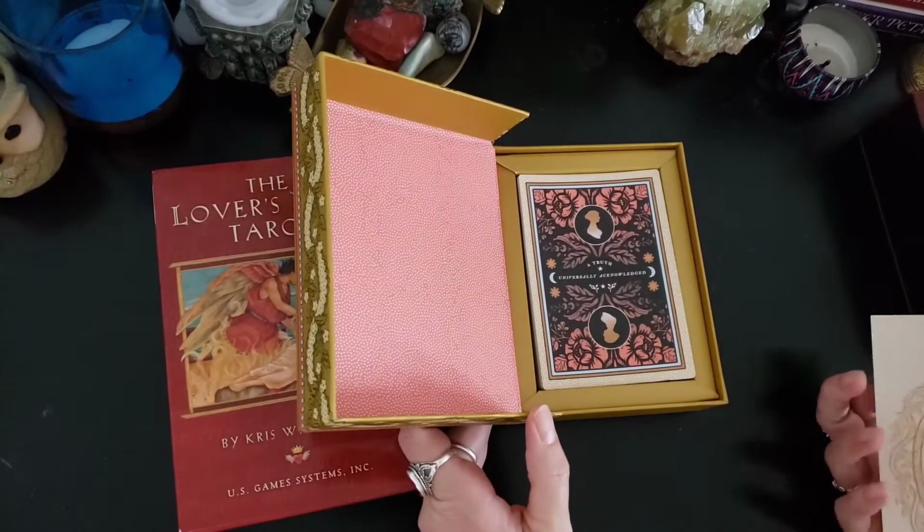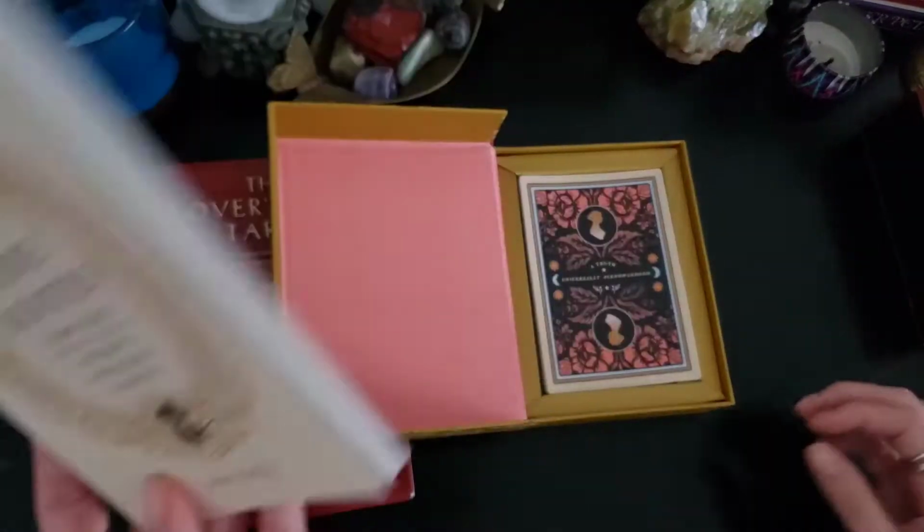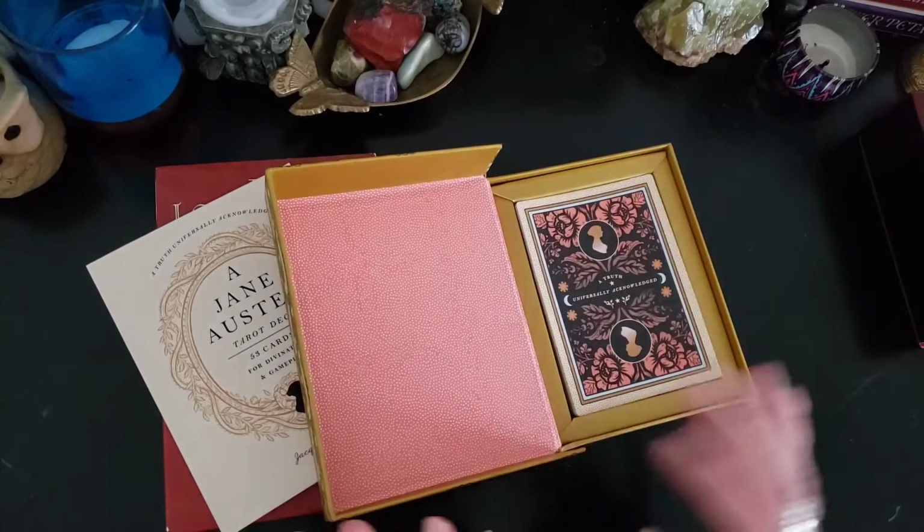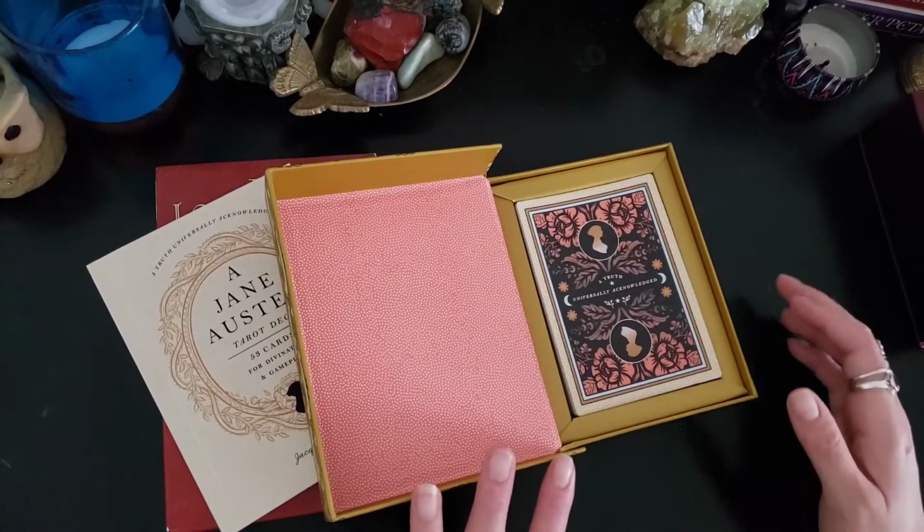preface this with saying I was extremely excited. Look how beautiful this box is. Look at how beautiful this guidebook is. I was very excited for this deck. I was extremely excited for this deck.